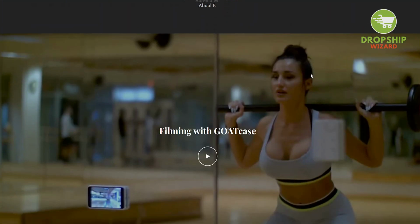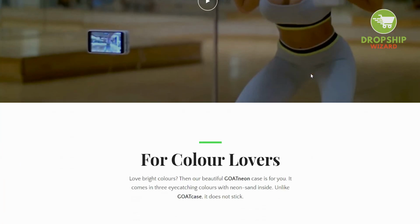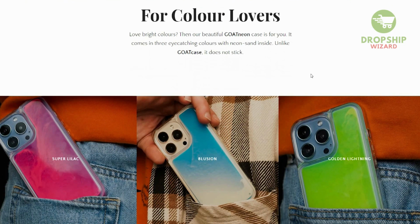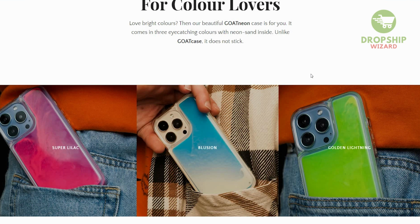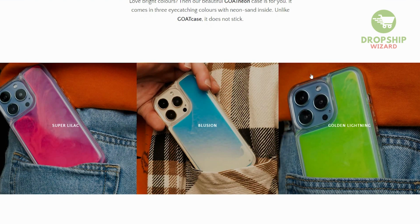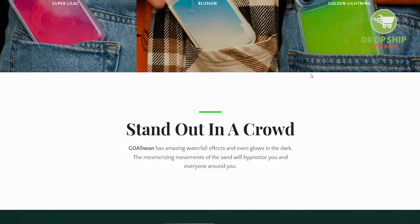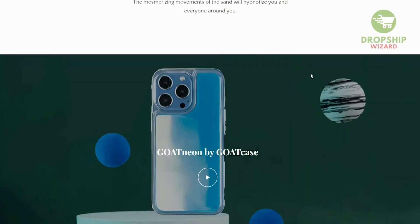The best thing, which I personally feel is the emphasis they've put on bright colors, and the colors that they have are absolutely brilliant. They've really brought a sense of unique rarity into this phone case industry. It comes in three eye-catching colors with neo sand inside. Unlike other cases, it does not stick, and that, my friend, is the beauty of these cases. You can stand out in the crowd with these amazing cases.